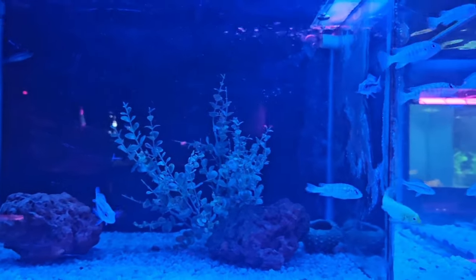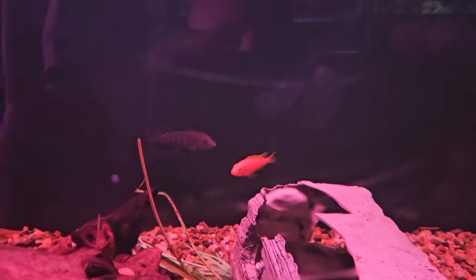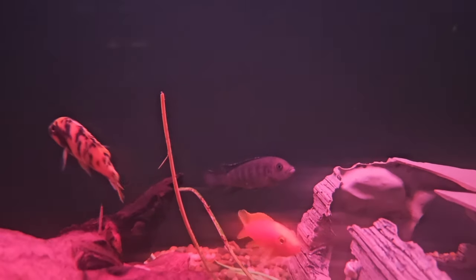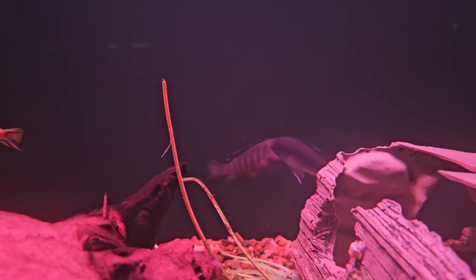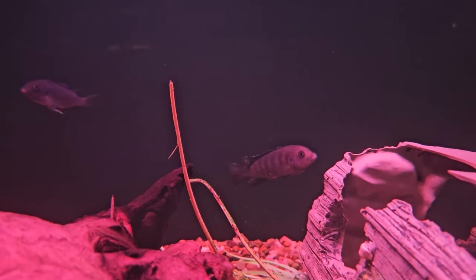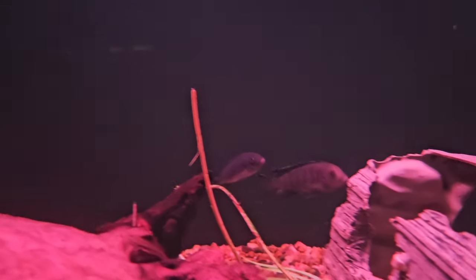Some more cichlids under the blue light. Could of course also be the camera. Now there's an OB peacock, orange blue peacock. You see that sort of skittles coloration that it's got.